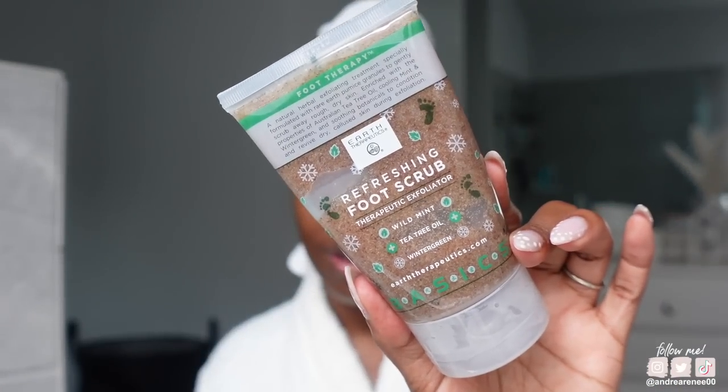And then I have a foot scrub that I wanna tell you guys about. It's the Earth Therapeutics Refreshing Foot Scrub. The scent is not the best. Well, I am not a fan of the scent. Maybe you guys will like it. It has wild mint, tea tree oil, and wintergreen. But this stuff works wonders on the feet.